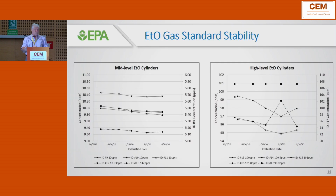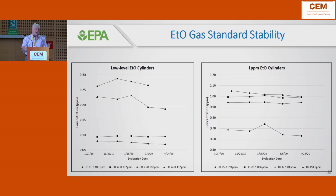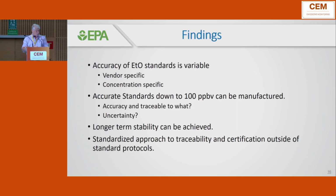We also evaluated stability. We evaluated the transfer. We looked at 6 different sample lines and different regulators. You know, how do we get this down a 300-foot sample line? So we looked at, you know, high levels. We looked at very low levels. And what we found is that the quality was very variable, vendor specific. We could get standards down to 100 ppb. We feel confident in that. We actually need to go down to about 10.